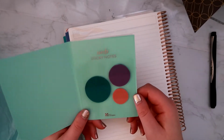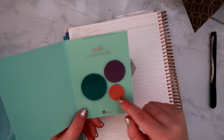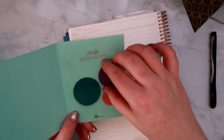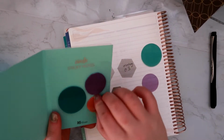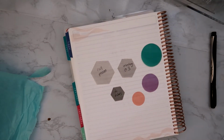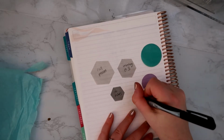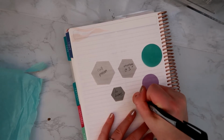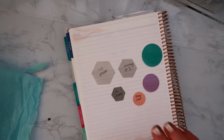So these are in some more vibrant colors. We have a green, teal color, a purple, and then this is like a maroon maybe. So let me show you guys what these look like. Very nice quality. So that is what the circle ones look like. And let me just see what the pen looks like on these. Looks pretty good. I'm pretty happy.